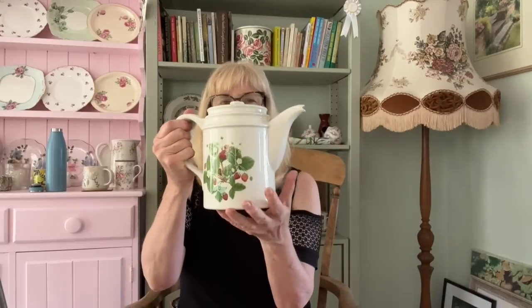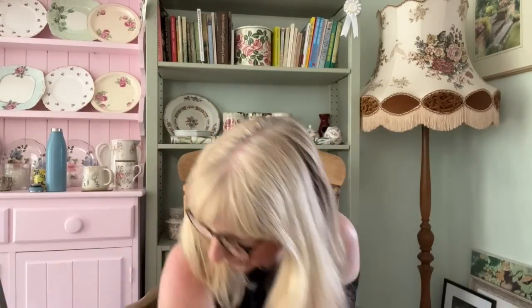I'm glad I did. This is another Portmeirion thing. It's called Portmeirion Summer Strawberries, the pattern. And it's another teapot. And it's in good condition. I got this actually from the boot sale rather than the charity shop. Honestly, it was only this morning. I think it might have been £3. There's no chips or anything, so it's in quite nice condition.